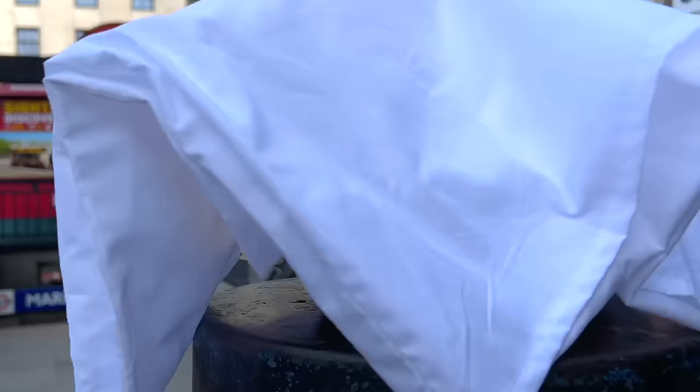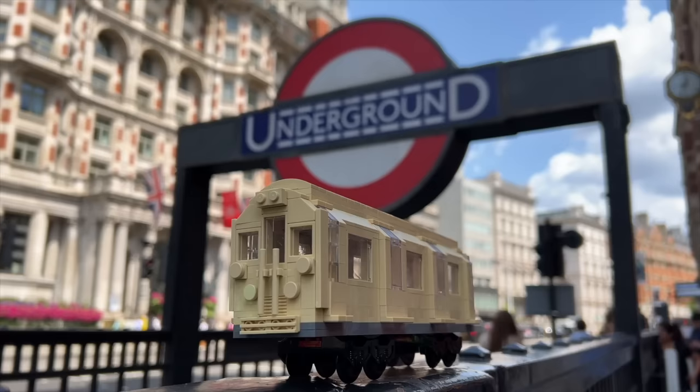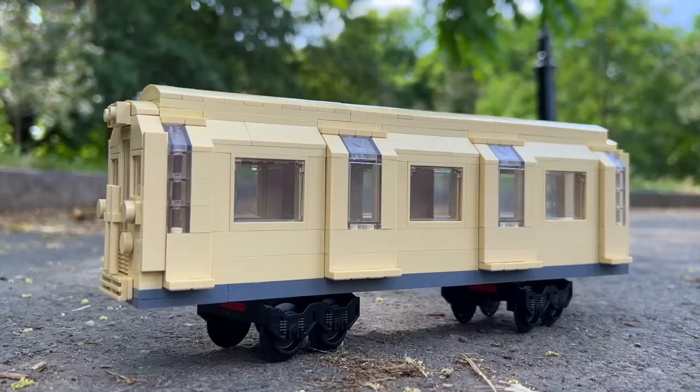It's... beige? See, this is what happens when we just arbitrarily make things beige, Lego. Unadulterated chaos. This isn't a tube train, it's a monstrosity. One that makes me deeply uncomfortable to even look at. In fact, I have a moral obligation to destroy it with a very wimpy punch. I was totally wimpy on purpose, and not because I'm a wimp.